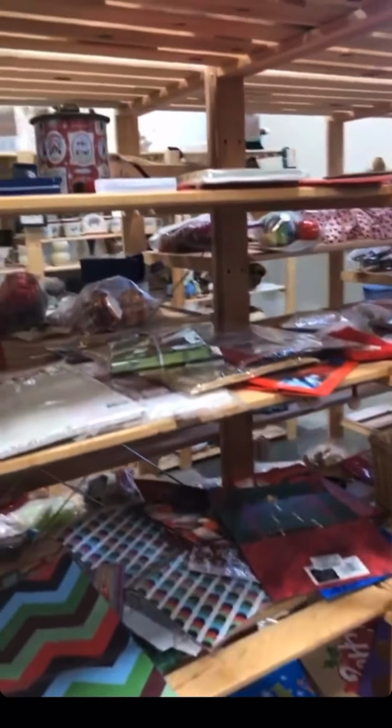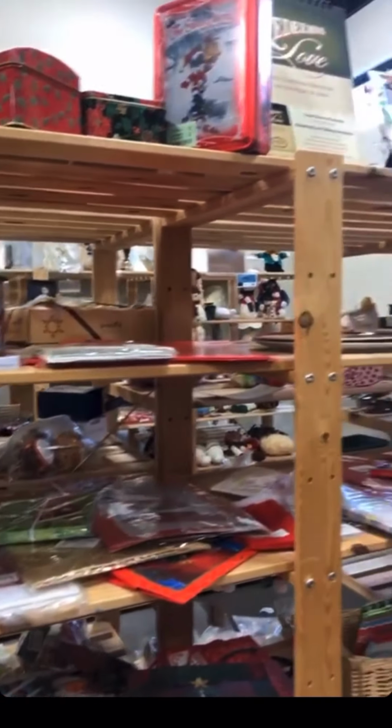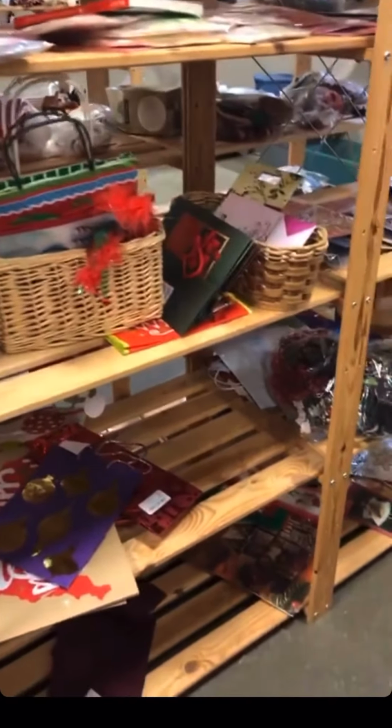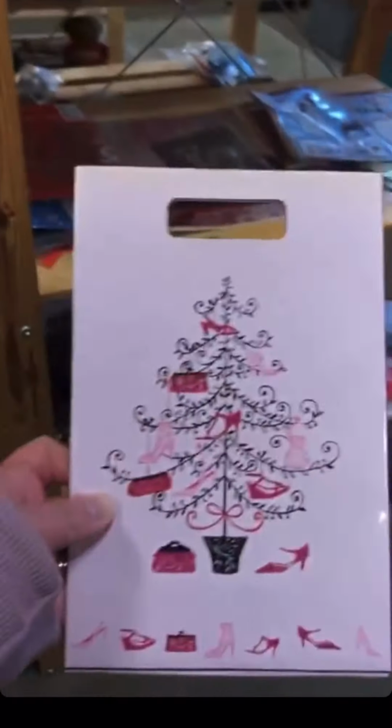Gift bags. I just think there's no reason to buy gift bags from a retail store when there are lots of cute options at the thrift store. Cute.